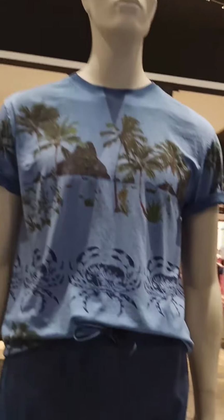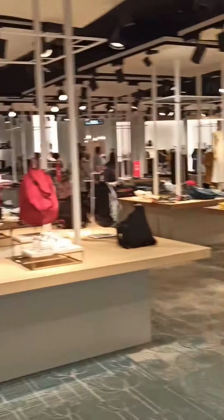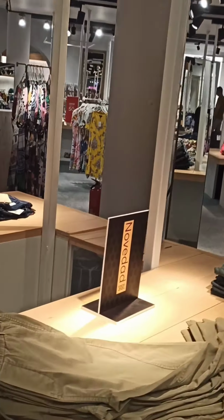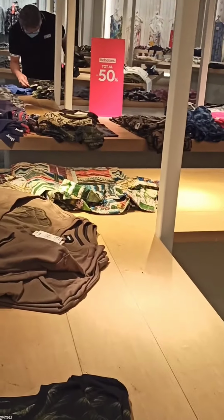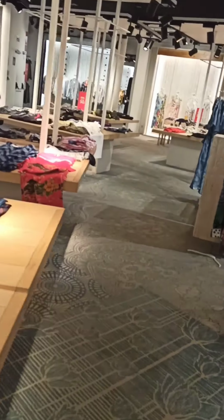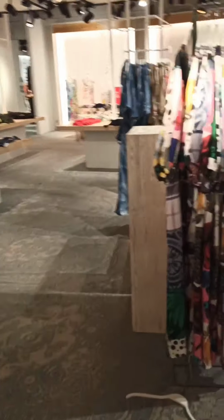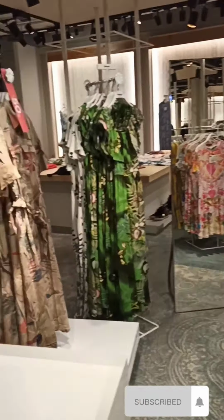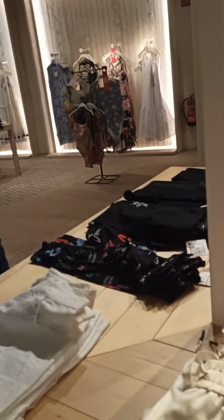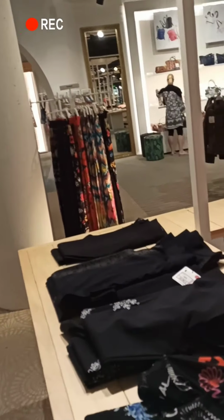So here we are. Come on. Look at this. It's a beautiful shop. This t-shirt is nice too. It's printed. Look at this board, it says everything is at 50% discount. Look, all the things have a discount. There are a lot of t-shirts. And also the bags. Now all the things are on discount because of the summer.